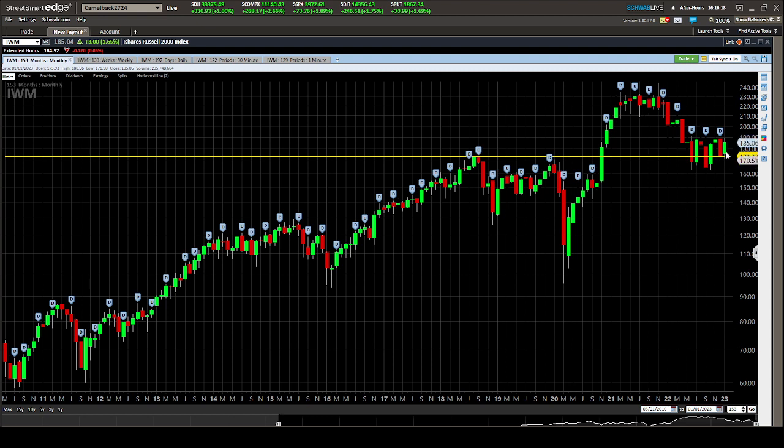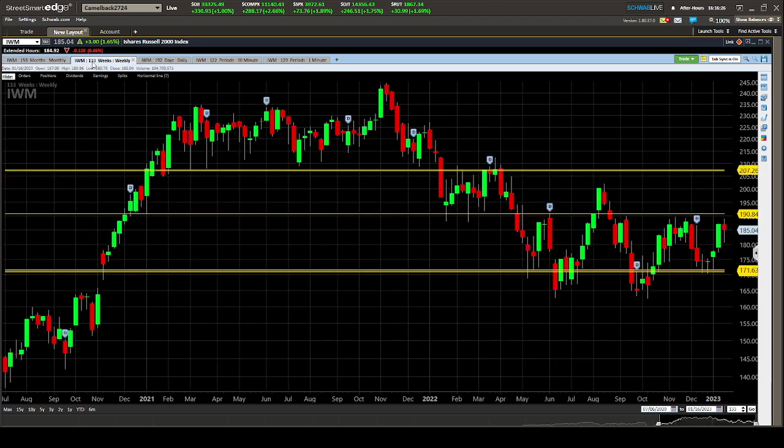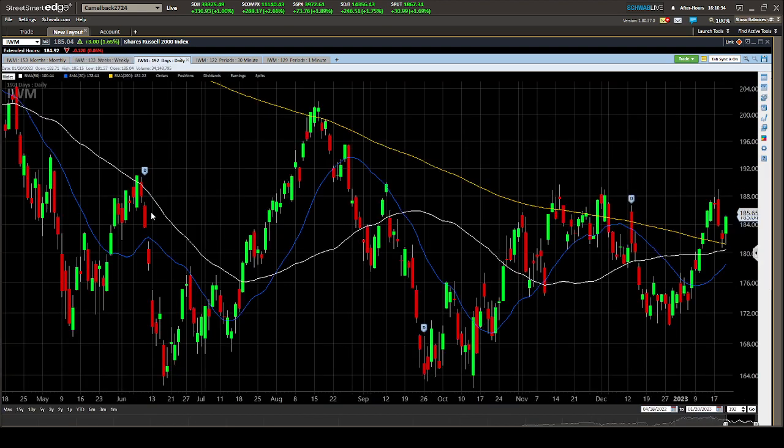Russell, inside month going on, still a huge balance, whatever you want to call it. I'm not going to spend a lot of time. Balance on the monthly in Russell. Weekly is up, one time framing up 3 weeks, so that's healthy. And the daily is balanced again, right? Markets don't go bull, bear.